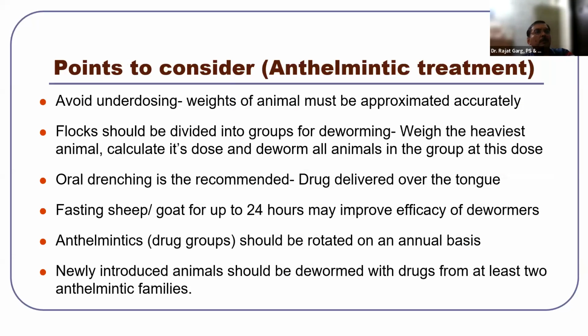So what we generally do is divide that flock into 3 or 4 parts. Suppose 400 animals, 100 animals each. Then in each group, we identify the animal which is the largest one, and then we weigh it. And all the animals in that group are dosed with the dose rate that is calculated for that weighed animal, the largest animal. So it will definitely avoid underdosing.